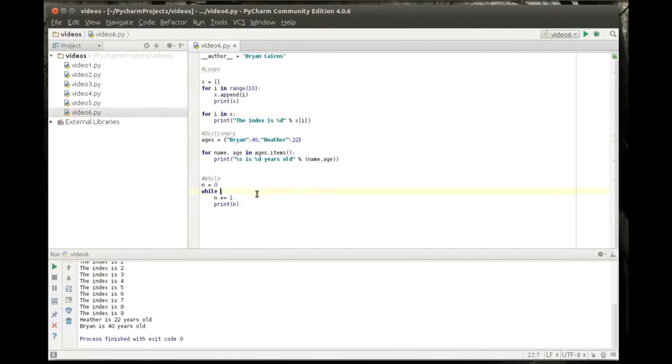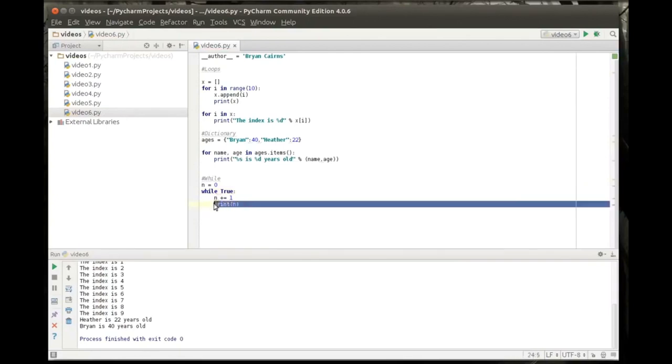So let's actually just go back to true, our example of an infinite loop here. And we're going to actually do some processing here.